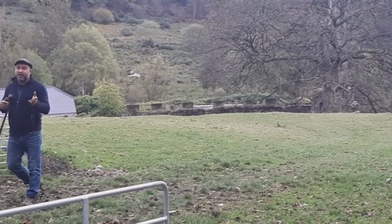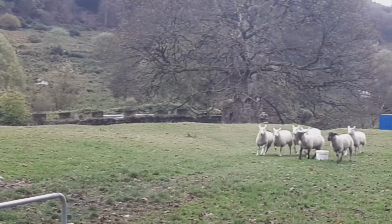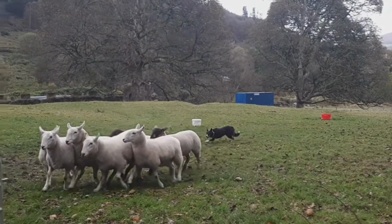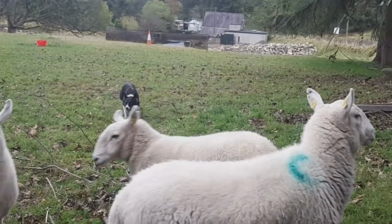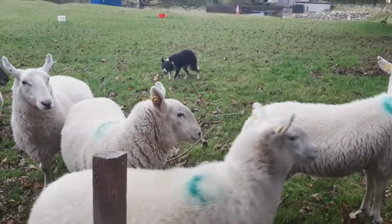Showing you how we can maneuver the sheep around with the dog, right? Now, another thing we teach the dog to do is to select or shed off a few sheep. So at different times of the year, we need to hold out the sheep. Sheep are flock animals, they don't like being separated. So we teach the dog to take them apart.